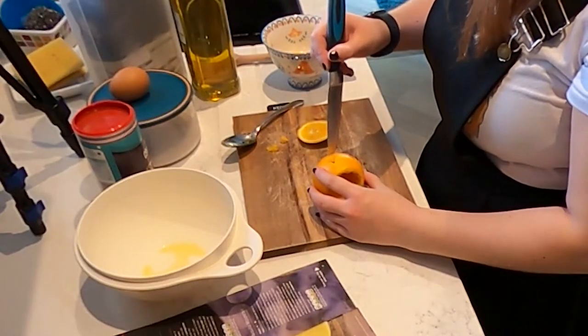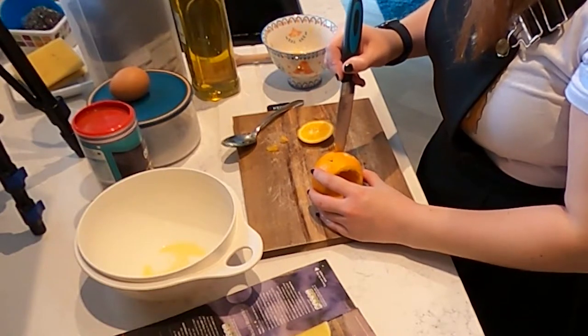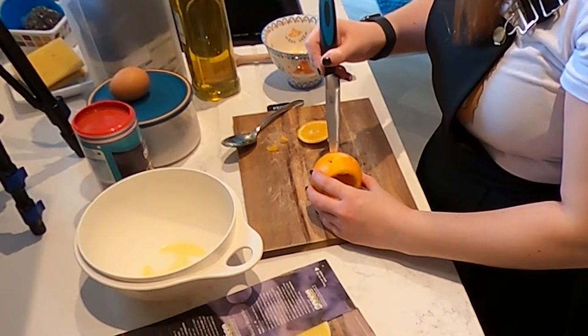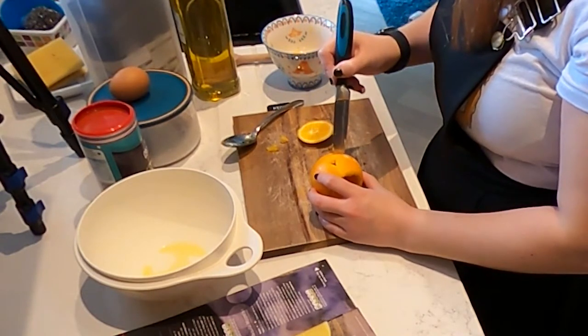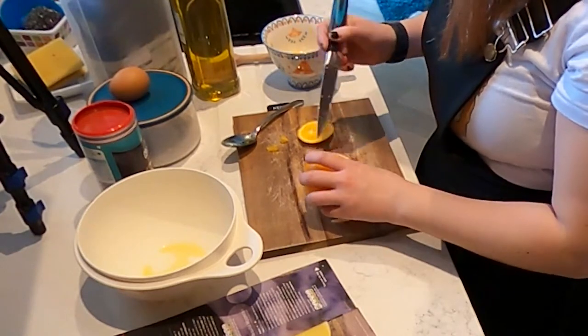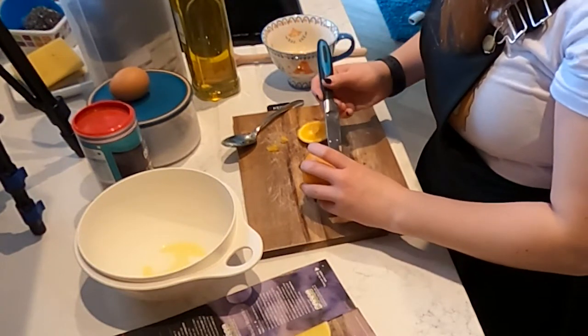Two eyes. He's kind of cute. Let's just give him a little normal smile, maybe. We'll get a bit adventurous as we go on. No, he's cute. Adorable. A little orange.